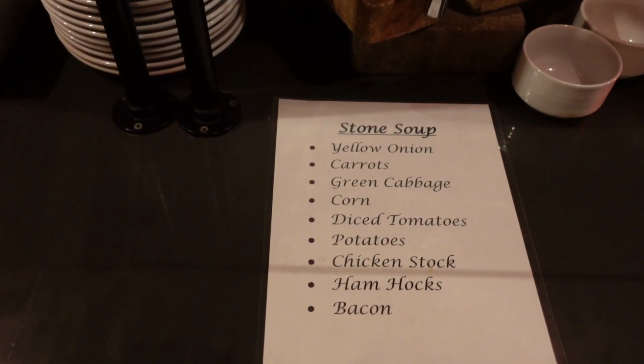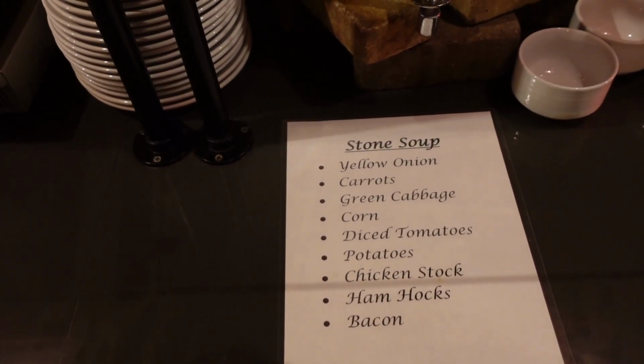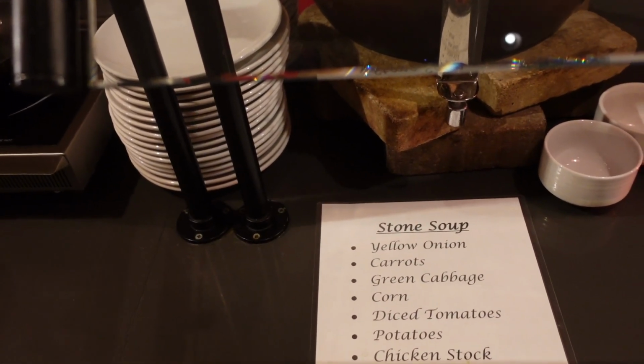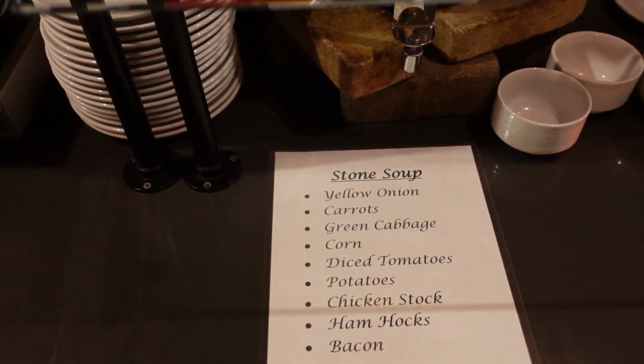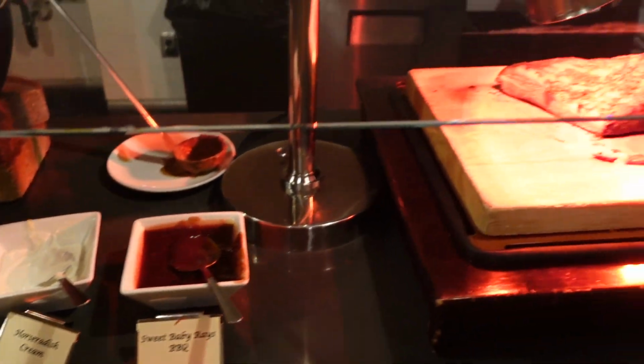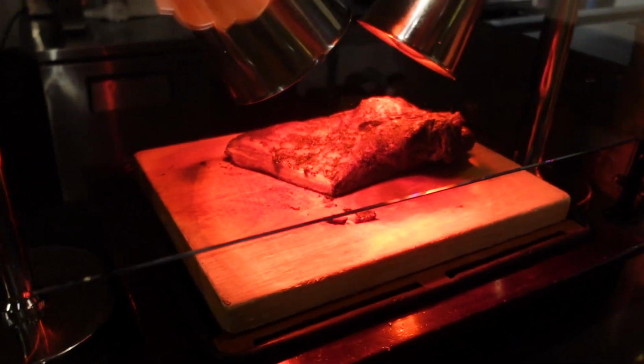And then this was a stone soup that Katie had. So this one was gluten-free. It has yellow onion, carrots, green cabbage, corn, diced tomatoes, potatoes, chicken stock, and ham hocks and bacon. And then they have some homemade sweet potato, and they have some sauces and some smoked biscuit, which was really good.